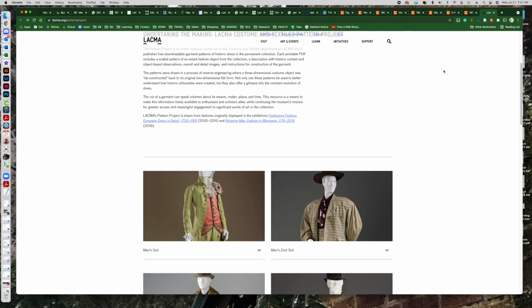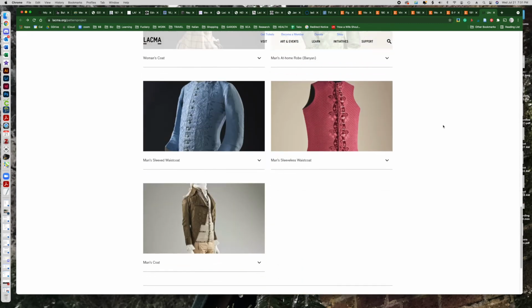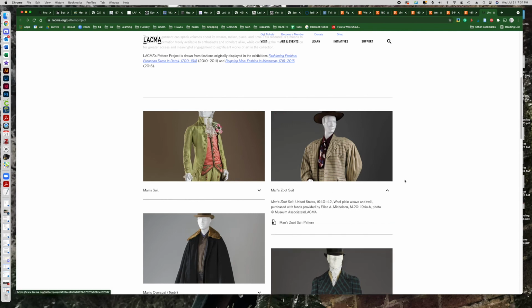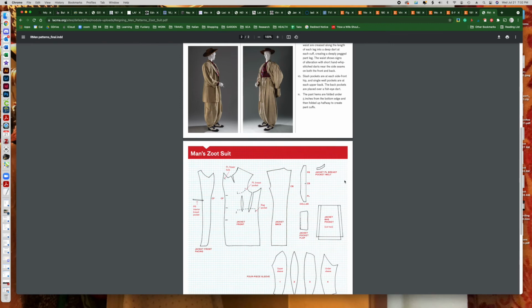This last one that I was going to share for you, it's not a commercial pattern company. It's a museum that is doing a project where they're taking pieces from their collection and then providing patterns for them. And so they have 18th century going all the way up to more modern periods. We have, for instance, the man's zoot suit here, which is early 20th century. The zoot suit movement is one of those things that we are not really taught about in school because it's definitely a darker period in our history. I really encourage people to go and Google zoot suits and zoot suit riots and learn more about that piece of history and why these garments were so important to a culture at that time and place.